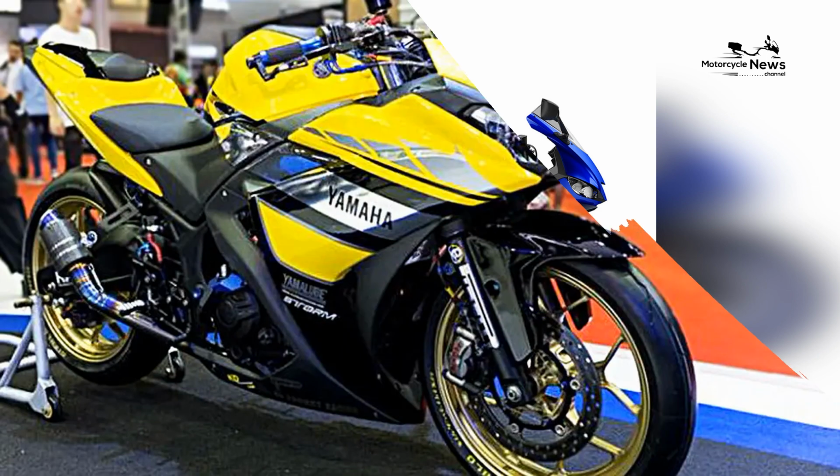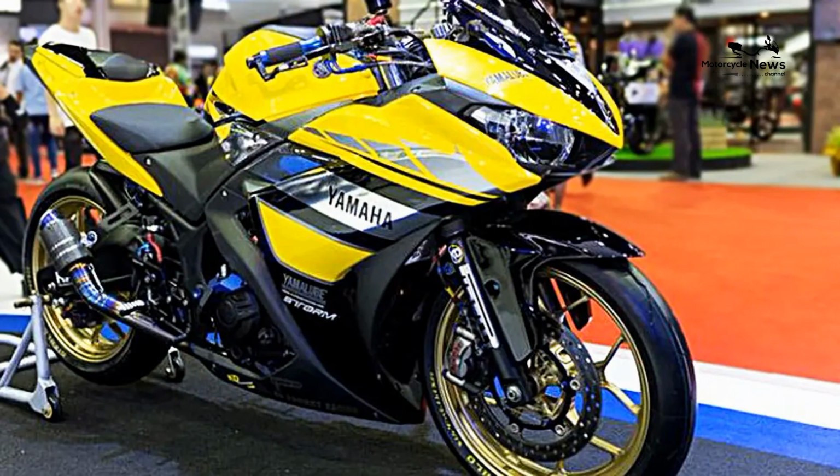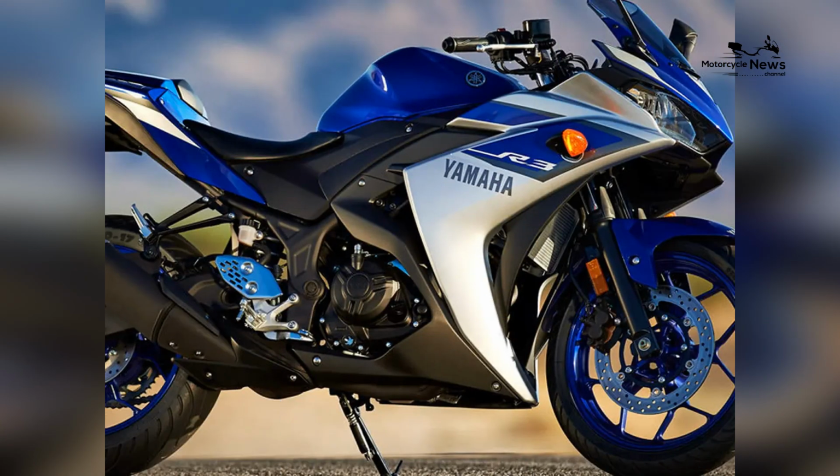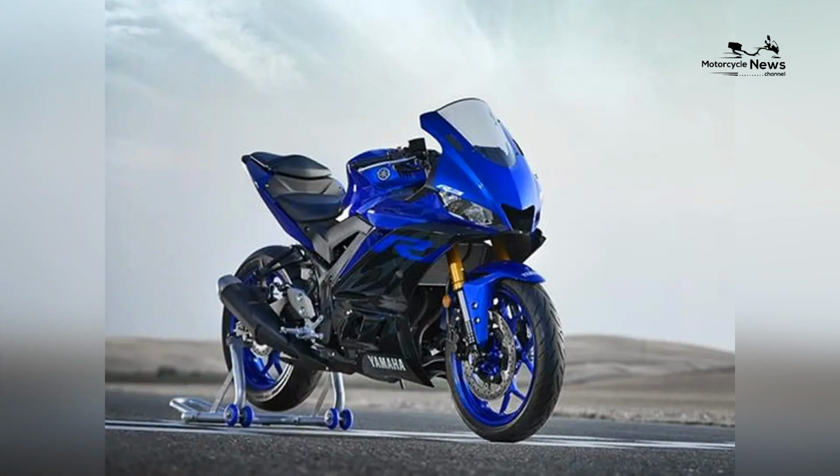Resale value. Yamaha motorcycles, including the YZF-R3, tend to retain their value well. This means that when the time comes to upgrade, you can expect a reasonable return on your investment.